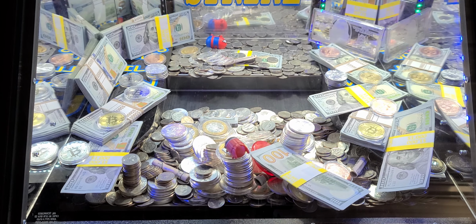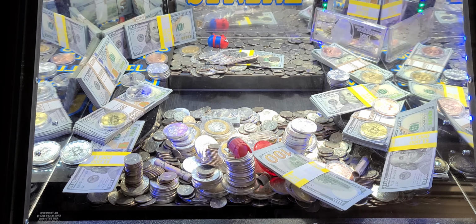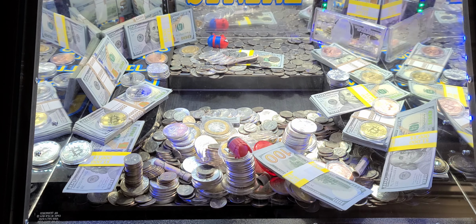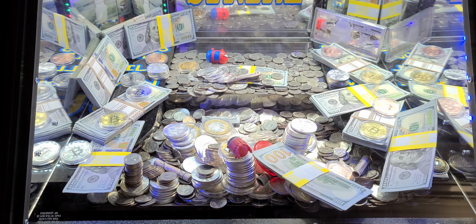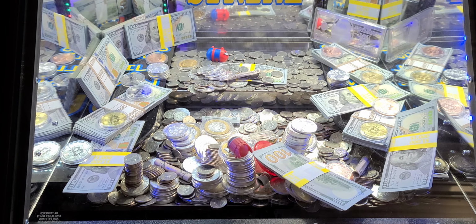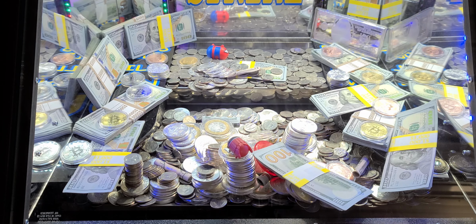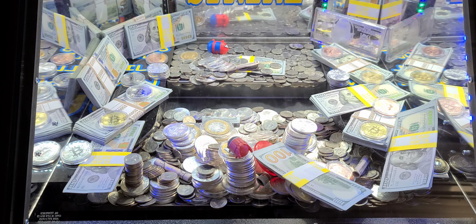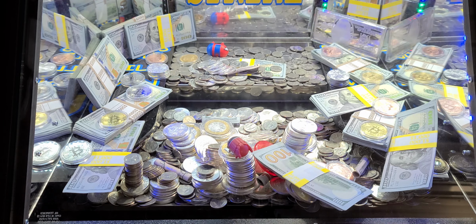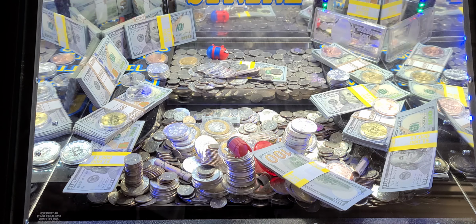Bear with me here, just pulling out silver pieces and quarters. Alrighty, so that's 16 silver pieces. Probably about $15 in quarters pulled out so far.